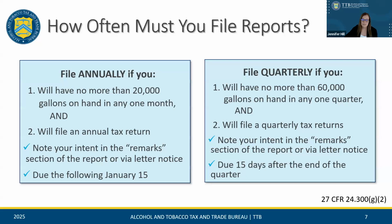You can file quarterly if you expect to have no more than 60,000 gallons on hand in any one quarter during the year and will file quarterly tax returns. Again, you will use the remarks section of the report or a letter notice to notify us of your intent to file quarterly. As a quarterly filer, your report will be due 15 days after the end of the quarter.